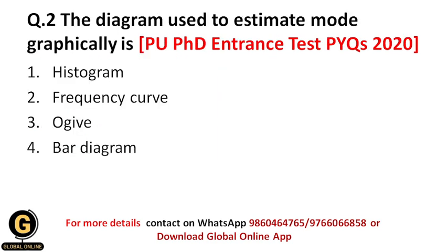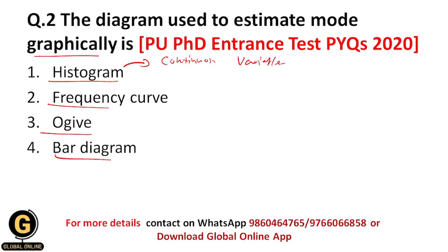Next question: the diagram used to estimate mode graphically is. Whenever you want to estimate the mode graphically, what diagram can you use? Histogram, frequency curve, ogive, or bar diagram. Now let us see one by one all of these graphical representations. Histogram is used to represent continuous variables, and that's why it will be seen like this. There is no space between these bars because this is representing continuous variables.